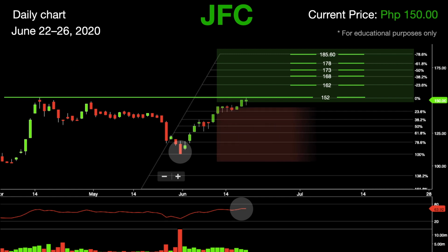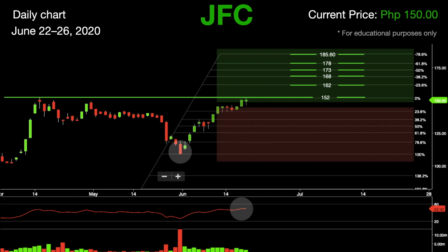If JFC fails to rally, the next immediate levels of support will be at 141.5 followed by 135.5. If the bears are strong enough to push this stock lower, expect support levels to be at 130.3 and 125.5, which lies at the 61.8% Fibonacci retracement level. Deeper levels of support at 118 and 108.8 should also be considered in the short term.